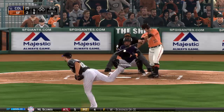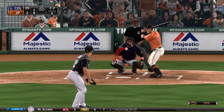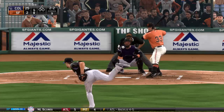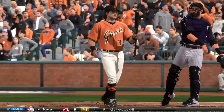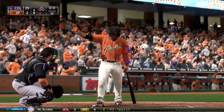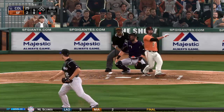2-2. Fouled toward the third base dugout, but this will get back into the seats, out of play. The 2-2 one more time. Swing and a miss, and that'll get a groan from the home supporters here. 1 away. Shane Victorino will get another crack. 1 for 3 thus far.